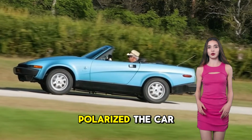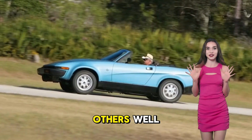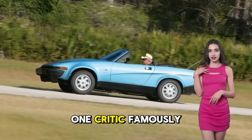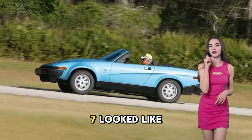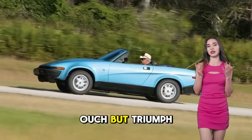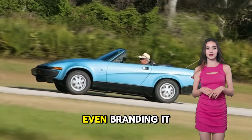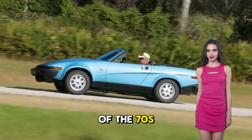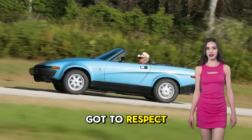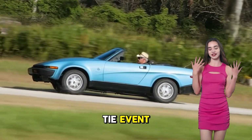The wedge shape polarized the car community. Some called it futuristic. Others, well, let's just say they weren't so kind. One critic famously said the TR7 looked like it had been run over by a steamroller. Ouch. But Triumph was undeterred. They doubled down on the wedge aesthetic, even branding it as the shape of the 70s in their advertisements. In retrospect, you've got to respect the audacity. It's like wearing a neon suit to a black tie event and owning it.